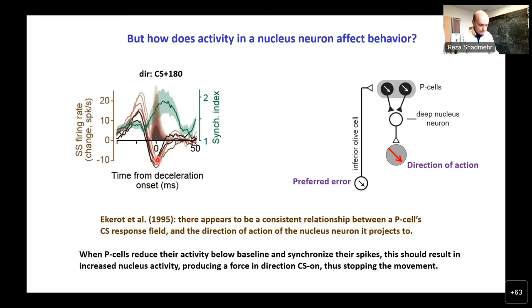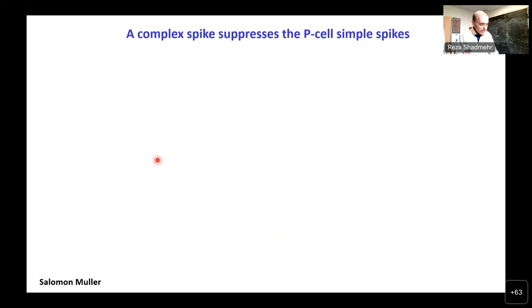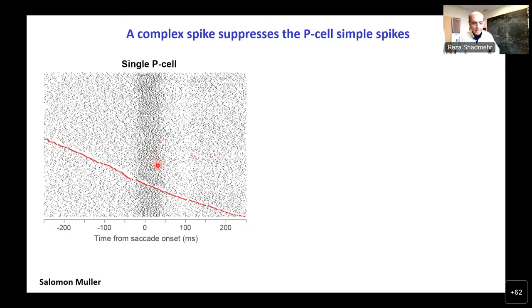How are we gonna ask this question? So when I showed you the complex spikes and the simple spikes, what I didn't tell you is that when a complex spike occurs, it's such a potent input to the Purkinje cell that it causes suppression of the simple spikes. So it's like a small natural perturbation to the computations that are taking place. Let me show you that in this data.